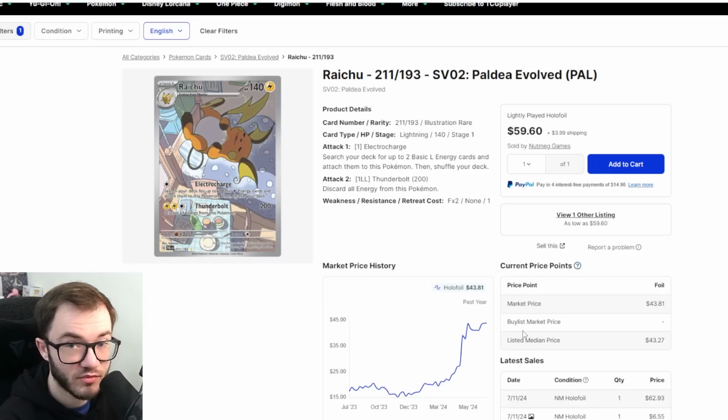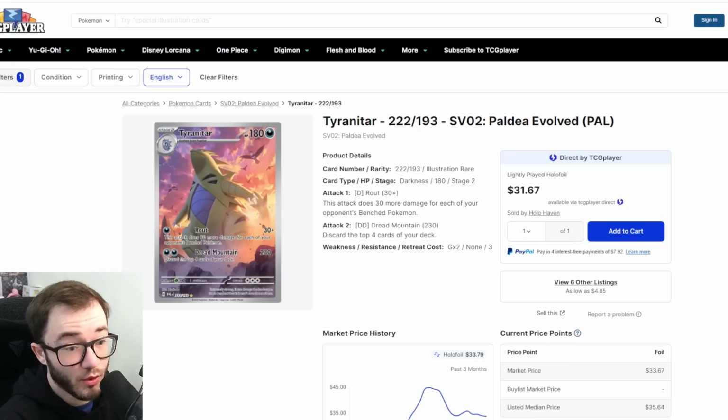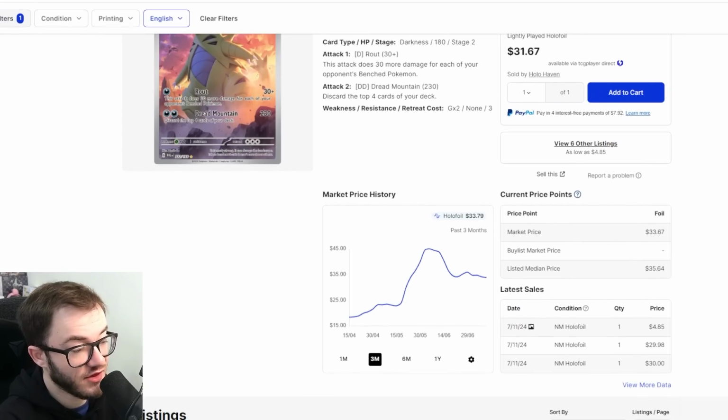The Iono's holding pretty well. The Magikarp's doing very well. And the Raichu's doing very well. We're going to be looking at some others from Paldea Evolved as well. Like, for instance, my boy Tyranitar coming in. We're looking at $33 for this one.